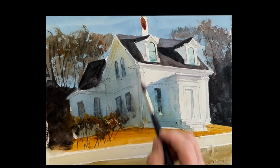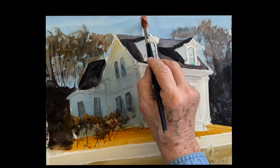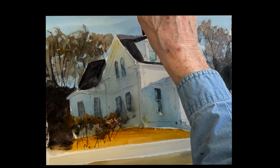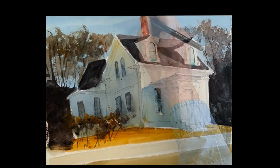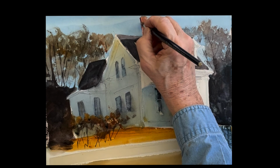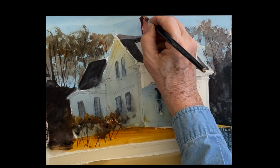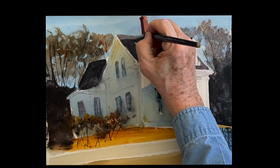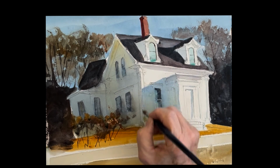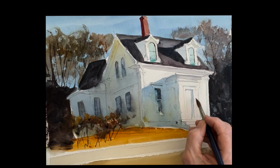All right, a little cadmium red mixed with cobalt blue will give you a beautiful chimney color of those bricks. And you paint the whole chimney first, and then when it dries, we can go back in and do this shadow side. Get a nice sharp edge. Okay. All right, so put a nice shadow. Same colors, cad red with blue, to get that dark.